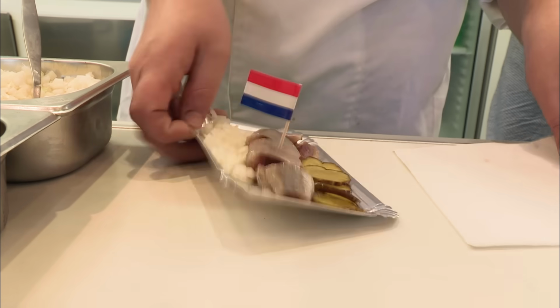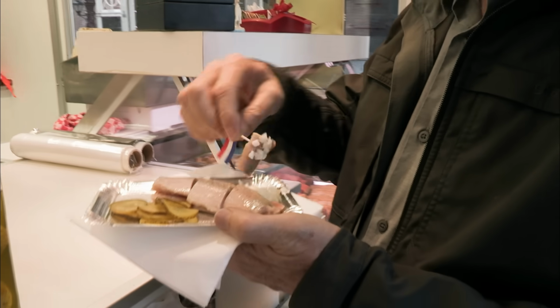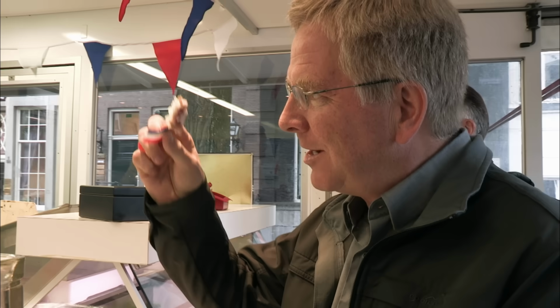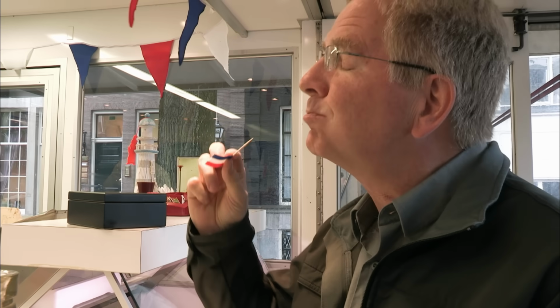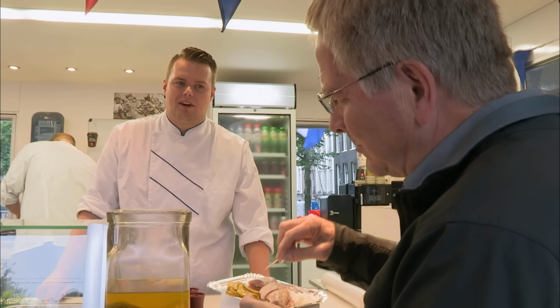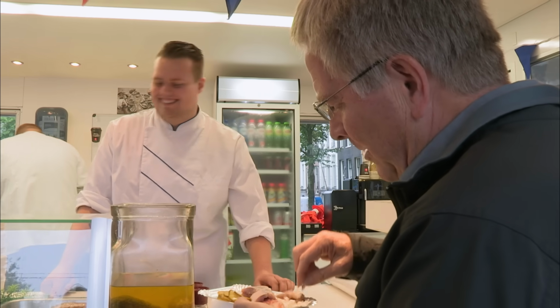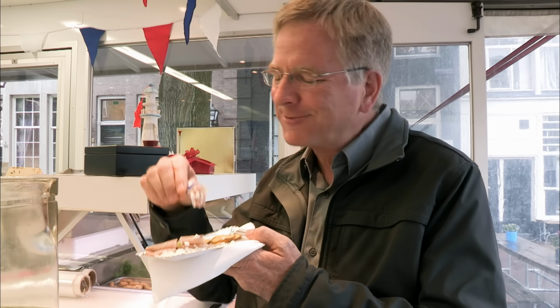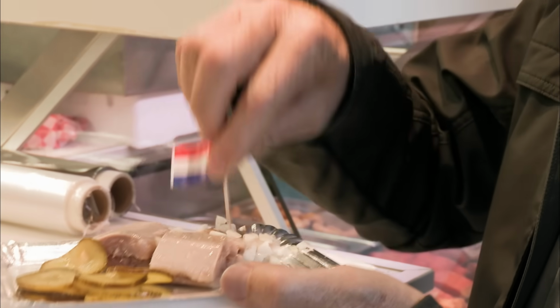This is raw. It's marinated with salt. And then we eat it with the Dutch flag. So this is a patriotic duty in the Netherlands. People say this is a healthy thing to eat. It is. So how do you say delicious and healthy? Lekker en gezond. Lekker en gezond. Raw fish. Why not? This will make me a good man. You already are, but now you're better. Lekker en gezond.